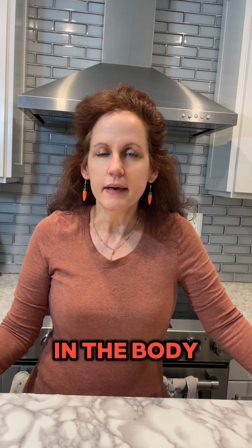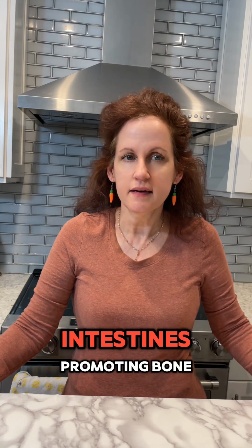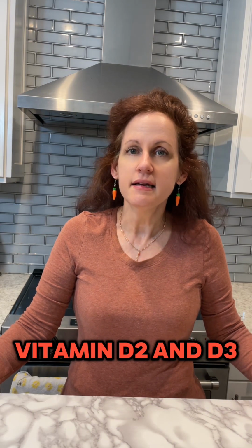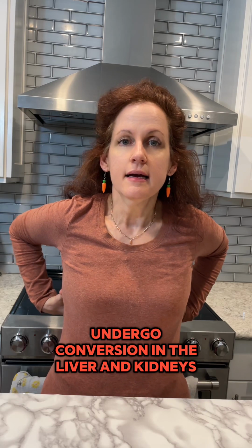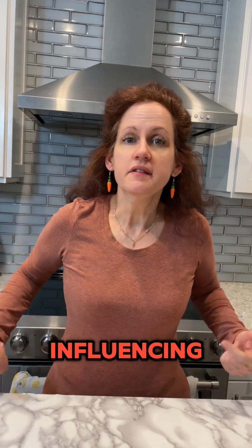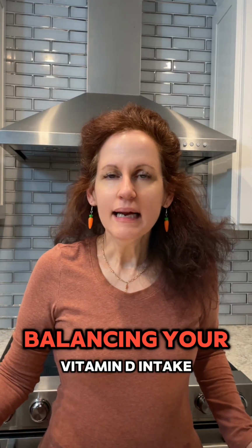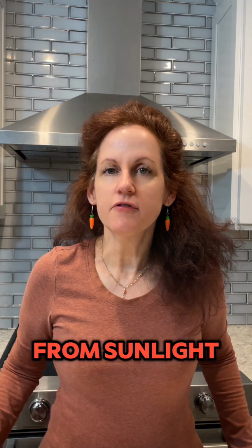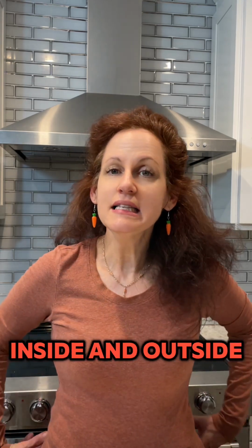How do they work in the body? Vitamin D regulates calcium absorption in the intestines, promoting bone health. Vitamin D2 and D3 undergo conversion in the liver and kidneys into their active form, influencing various physiological processes. Balancing your vitamin D intake from sunlight and rich food sources ensures a healthy glow inside and outside.